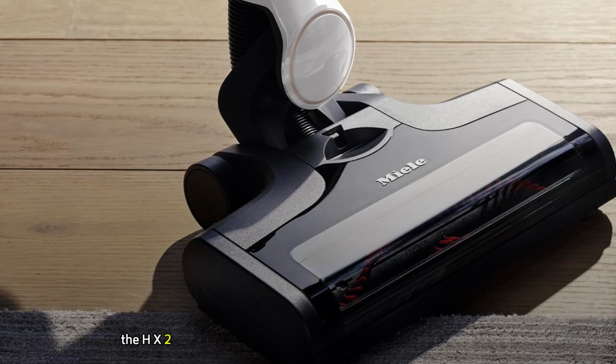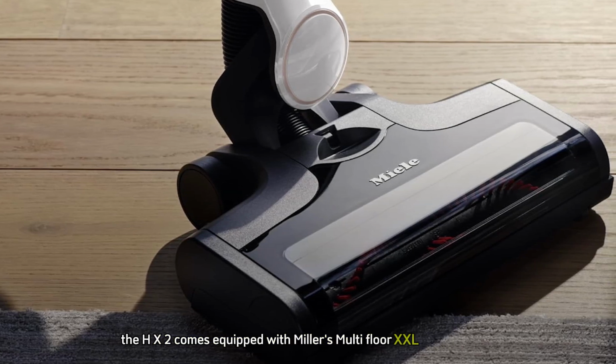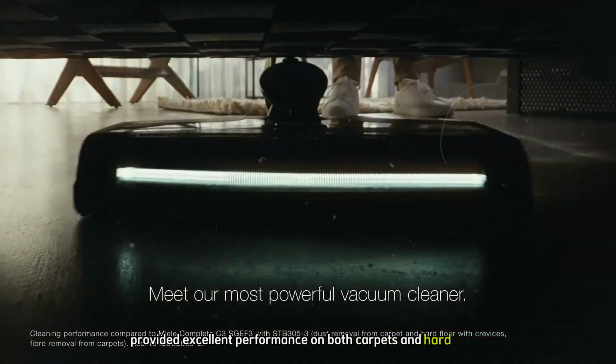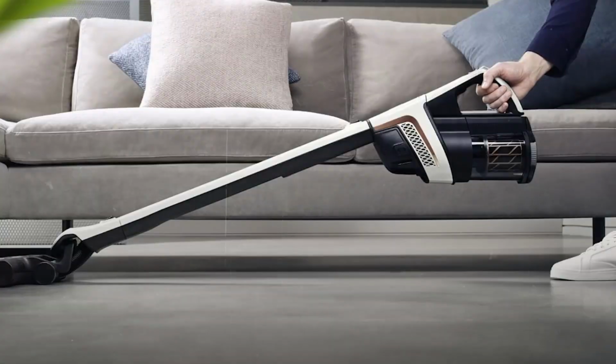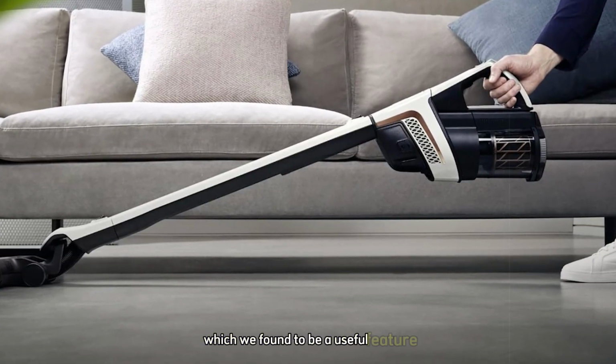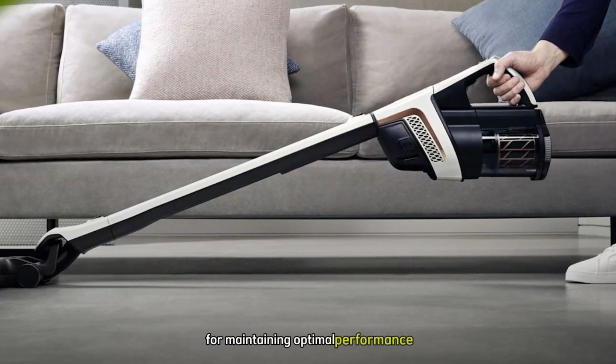The HX2 comes equipped with Miele's Multi-Floor XXL Electra brush. This powered brush roll provided excellent performance on both carpets and hard floors in our tests. The brush can be easily removed for cleaning, which we found to be a useful feature for maintaining optimal performance.